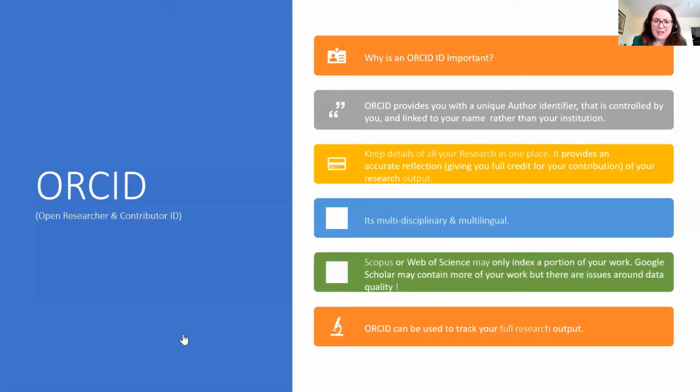So at this stage, I'm handing over to Ciarán, who's got lovely, colourful slides, unlike mine. So Ciarán's going to talk to you a bit more about ORCID itself and the benefits of ORCID.